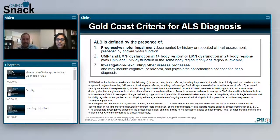I did not get to go to Australia, and I don't think you got to go either, did you, Doug? No. No. So they got together and they came up with this. So I feel somewhat odd presenting this one, knowing that they wrote this basically.